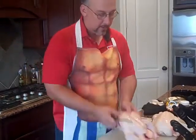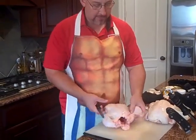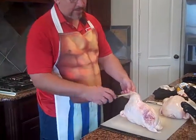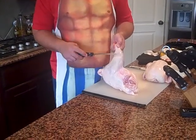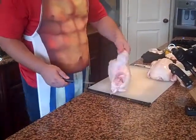So look, now we've got our little chicken. No more wings left on it. Very easy. Here's going to be our breast. The drumstick and thigh are going to be exactly the same thing. By the way, a lot of you call this part the leg here. This whole thing is the leg. There's the drumstick. That's the thigh, as we call it in the butcher, in the poultry trade.